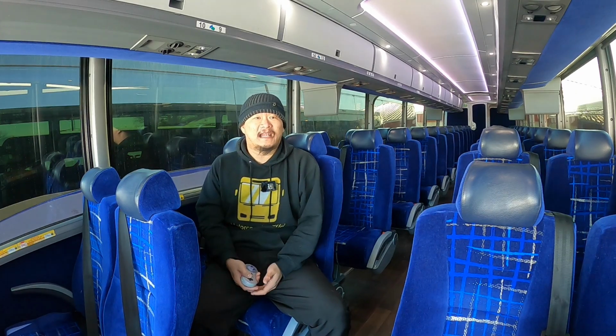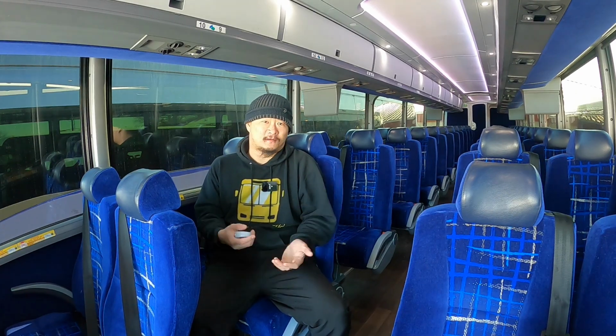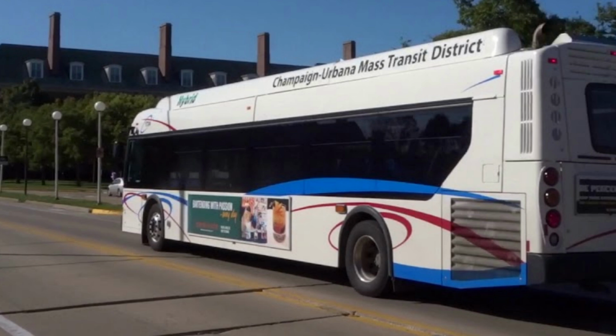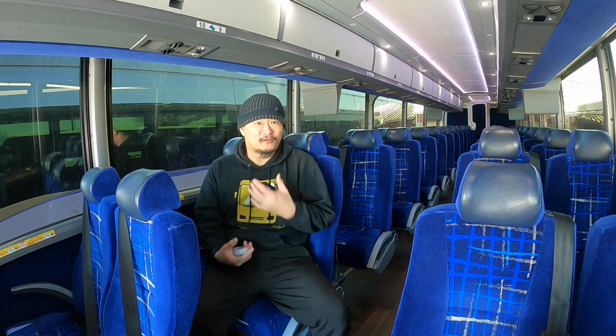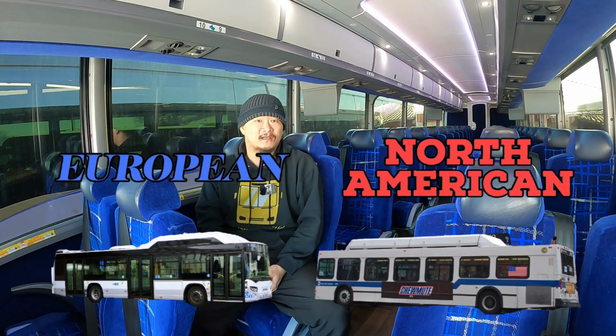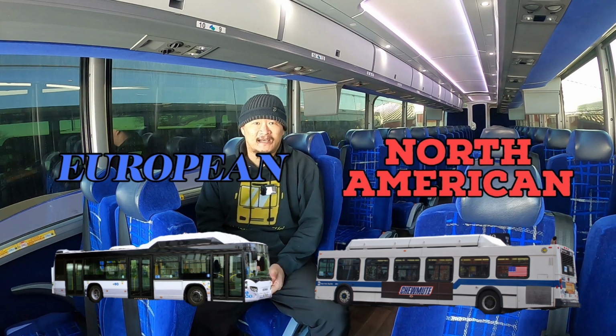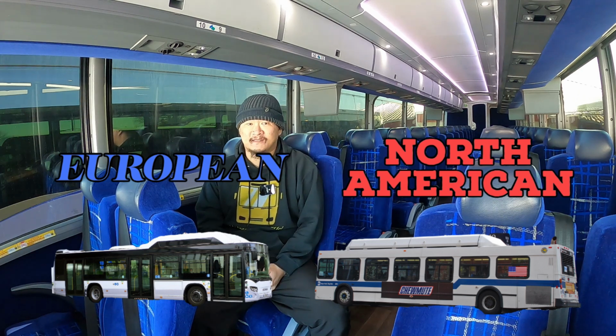Now, I will say that in the town I live in here in the US, Urbana, Illinois, the newer Excelsior hybrid drive city buses we got do have the frameless windows. This is the first time I've ever seen frameless windows on the side of a city bus, but we finally got them. Some other differences I've noticed personally is that North American buses, mostly city transit buses, tend to have longer wheelbases and less front and rear overhangs in comparison to transit buses in Europe.